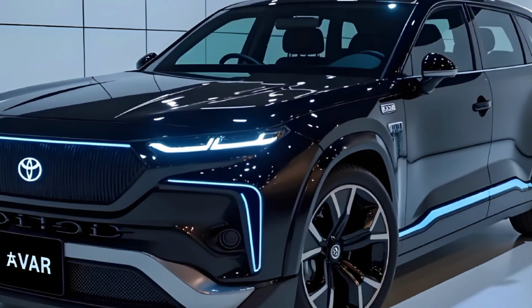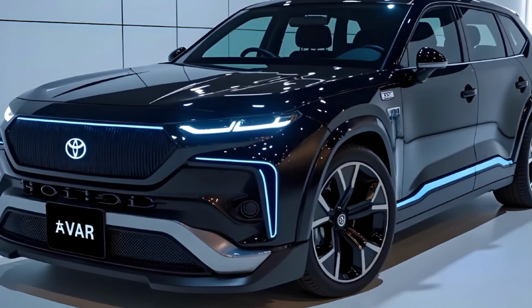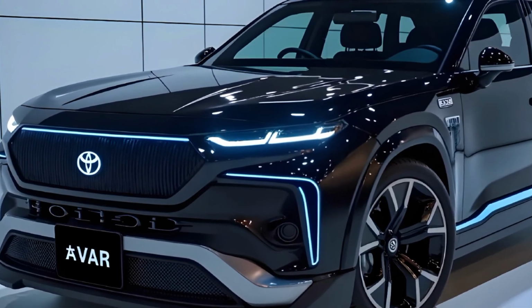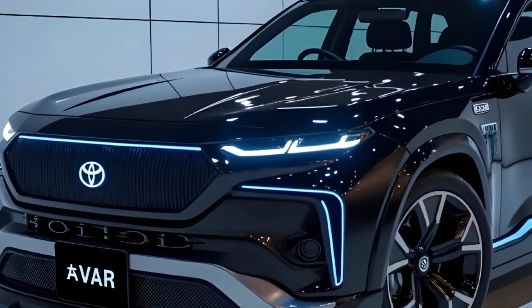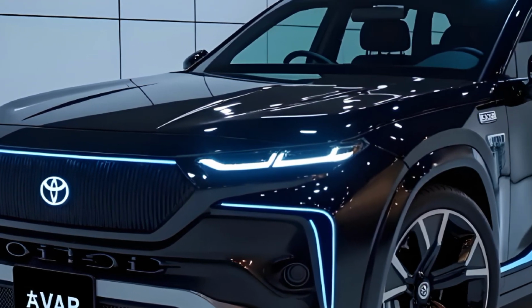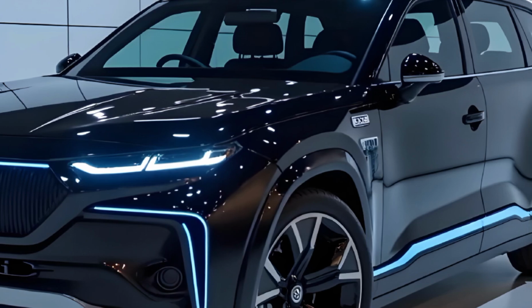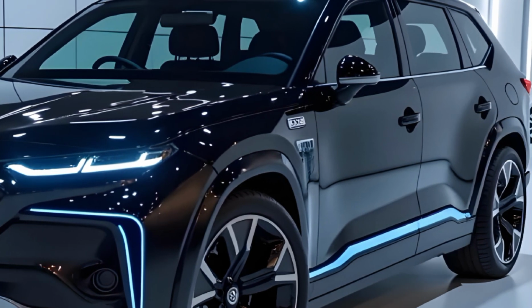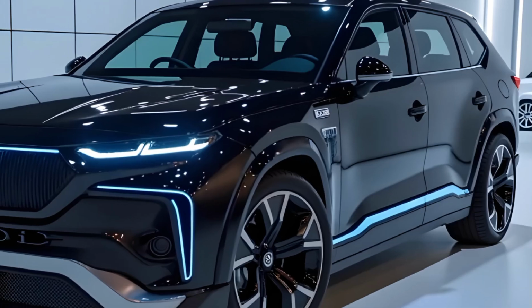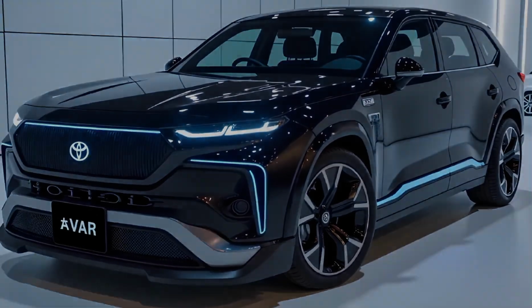Under the hood, the 2026 RAV4 offers a variety of powertrain options. The standard model is powered by a 2.5-liter four-cylinder engine producing 203 horsepower, paired with an 8-speed automatic transmission. For those looking for better fuel economy, the RAV4 Hybrid combines that same engine with electric motors for a combined output of 219 horsepower and an impressive fuel economy rating of over 40 miles per gallon.